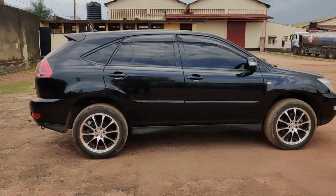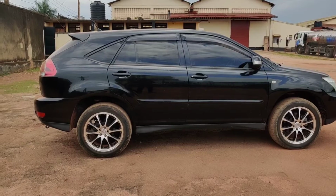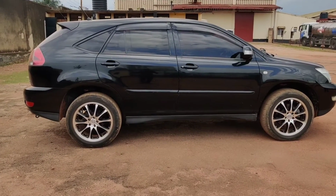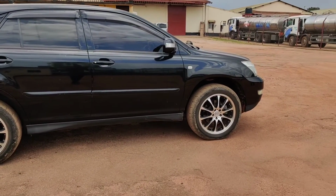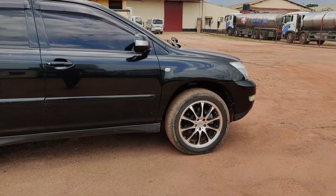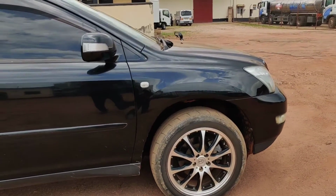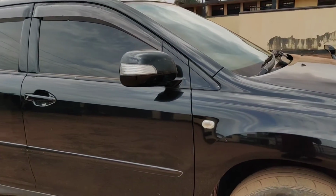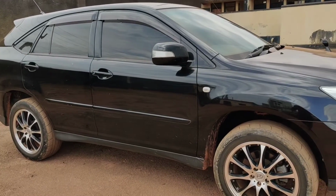On the outside, the Toyota Harrier is a very beautiful car. It looks like a serious muscle car, and because it is raised, you can take it off-roading without worrying about scratching it at the bottom. I'm going to take you inside and show you the different features it has, because this is a premium Toyota brand and it has all the premium features, the bells and whistles that come with the premium cars.